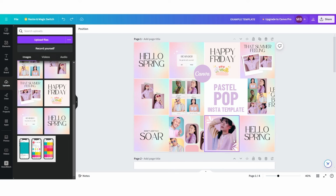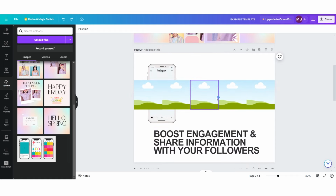This is what you want to be the most eye-catching when people are on Etsy looking for a template. You want something that's going to grab their attention. Now, after this, you can put whatever information you like. I like to show people what this is actually going to do. So I say it can boost engagement and you can share information with your followers.